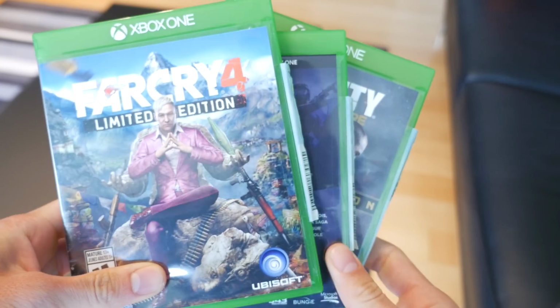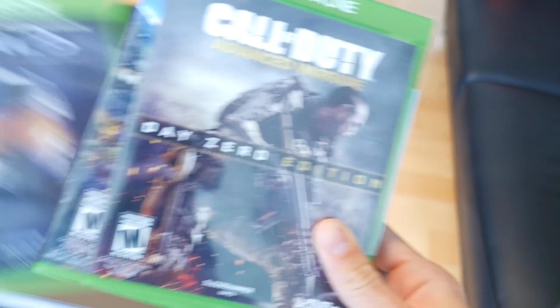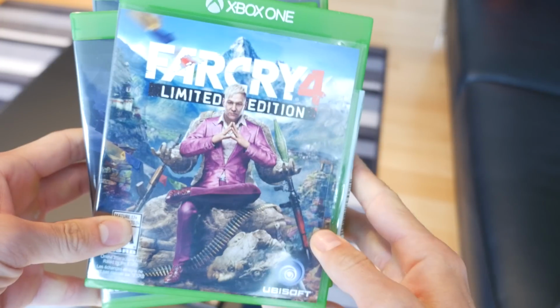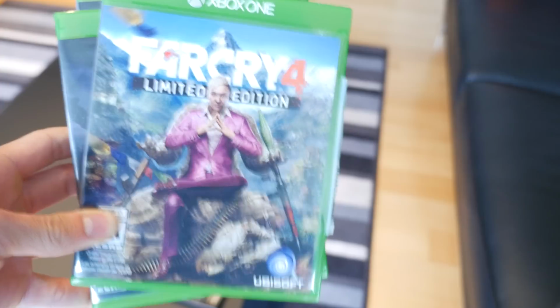On my coffee table, this is where I keep some of the games that I'm playing recently. Far Cry 4, almost consuming my life during the winter break. We've got Halo, the Master Chief Collection, as well as Call of Duty Advanced Warfare.